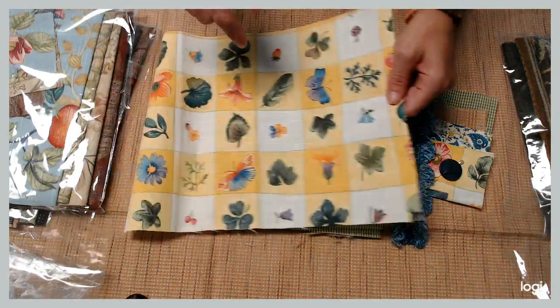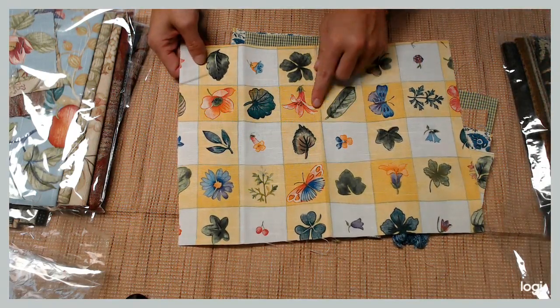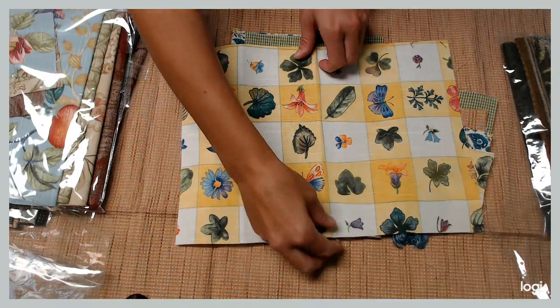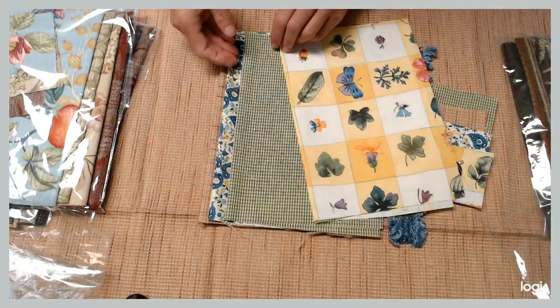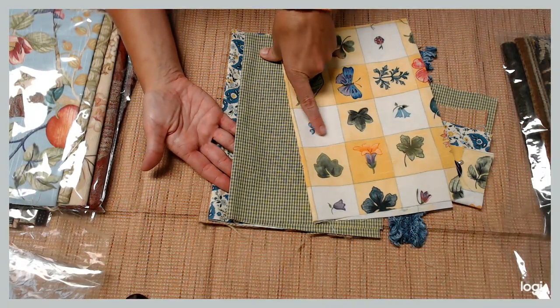So this is the main print you got here. It's a garden theme with some butterflies and flowers. It's just beautiful. It just reminds me of a nice tablecloth. It's gorgeous. Of course, you got the gingham, which is a green with slight yellow in it, and the yellow matches so well with this.